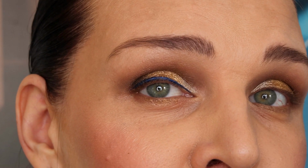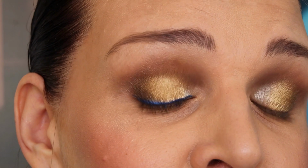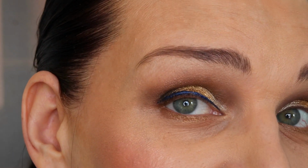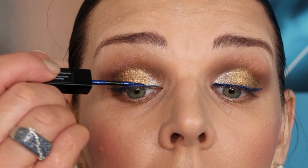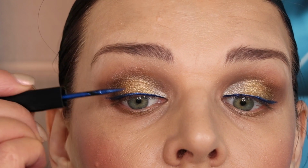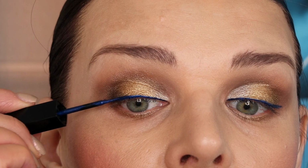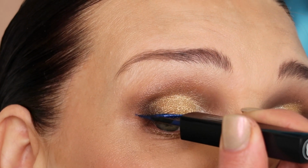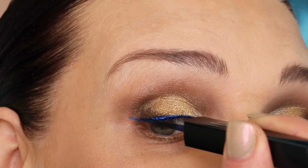I don't know, can you see or not how beautiful this bright blue is? And the eyeshadow looks amazing. I like my eyeliner really bright and intense. I'm gonna apply a second layer. Oh my god, I love this liquid eyeliner. You must have this. My eyes are almost done.